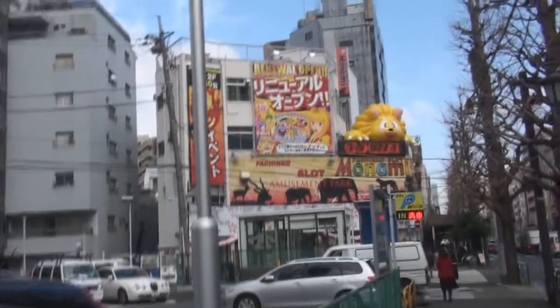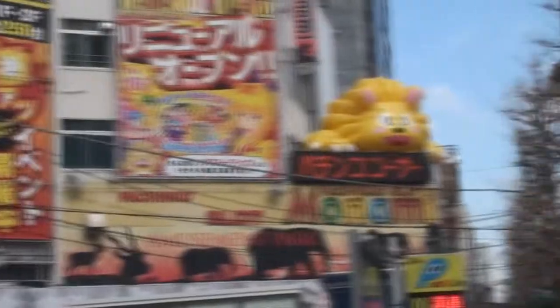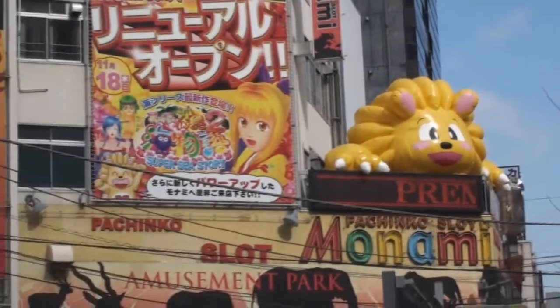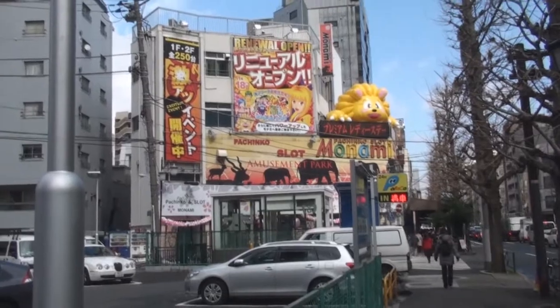So we found this interesting looking pachinko and slot machine place right down the street. I thought originally it was Super Sonic on the top, and I think it's more of a lion character. We're gonna avoid this like the plague because we decided that we really don't like pachinko.